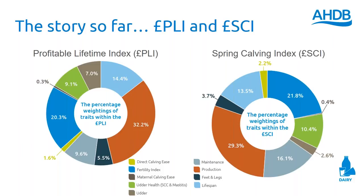Similarly, there is the Spring Calving Index, specifically set up for spring block calving systems under UK conditions, and it is important that we talk about UK systems. I know there are other indexes out there from other countries that are being used, but those will have been geared specifically to their home country economic conditions. When it comes to the UK, we really should focus on a spring calving index specifically geared towards UK costs and also UK milk prices and milk contracts. So the SCI is very similar in makeup to the PLI, but you will notice this block here, which is maintenance, and certainly for a spring calving system, we're looking for a smaller animal, which we weight into the index.